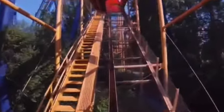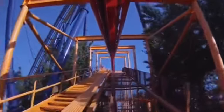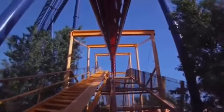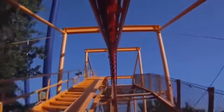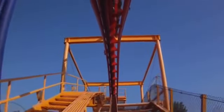The swinging is very interesting as it sways even on the brake run, and it was built in 1987. I ranked Iron Dragon 13th. I enjoyed the swing of the ride, but I really didn't like the pace.